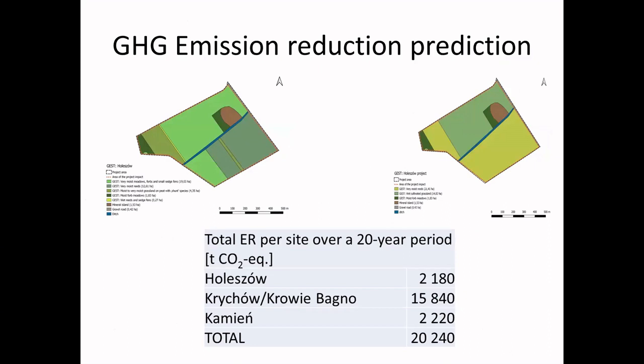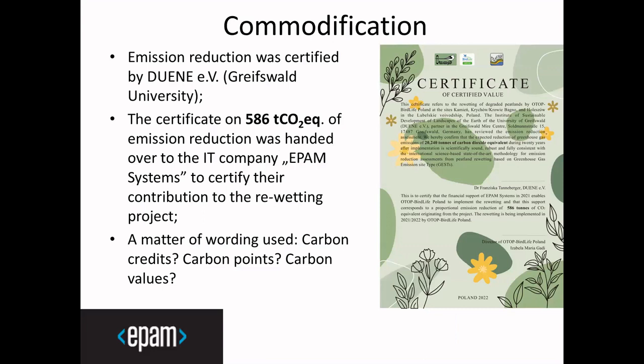This is our third site, and on the bottom you can see the total estimated emission reduction effect for the coming 20 years, which is over 20,000 tons of carbon dioxide equivalent. And this is a sort of positive output, but what to do with it? Our main strategy of commodification was to find some institution which would be willing to contribute somehow to this project in exchange for some simple thing.